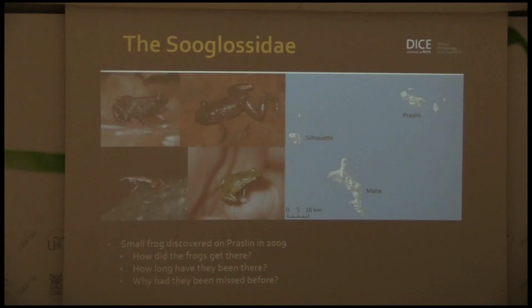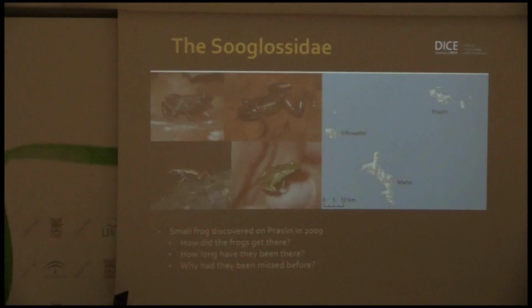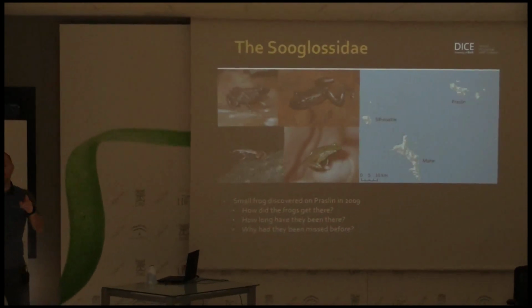anyone heard of Vallée de Mai? Apart from Ivan, possibly. So the Vallée de Mai is a World Heritage Site on the island of Praslin. It's basically a palm forest, predominated with coco de mer, the largest seed you'll find, kind of a double nut. Anyone come across those? Okay, have a look on the internet. Good.